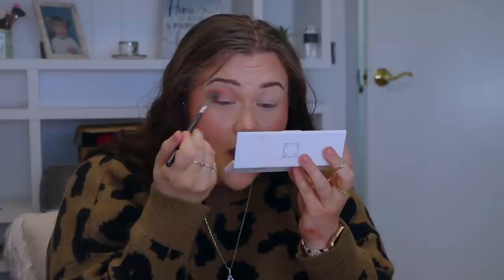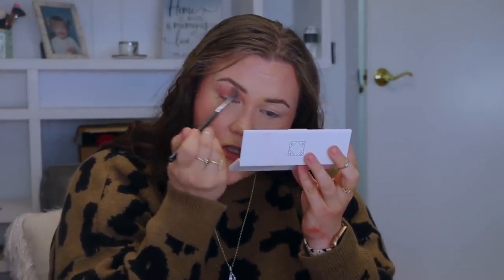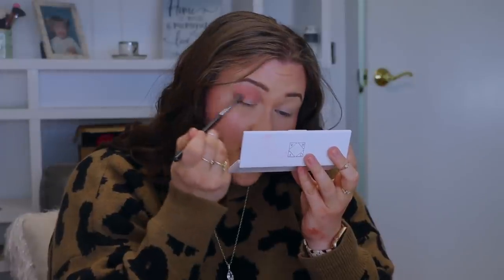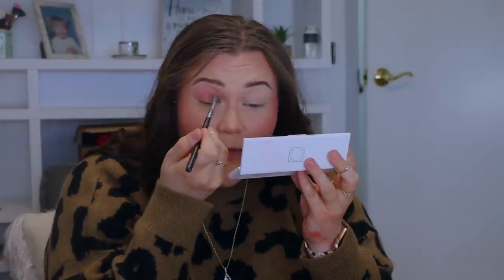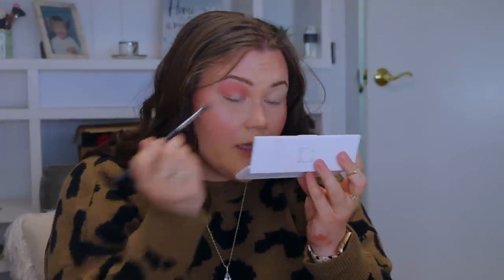I don't want to build up a ton of pigmentation because I need something that I can just blend the other shades into. And this shade, wow, that actually blends out really well. For being as deep of a color as it is, it actually shears out really nicely. It's not patchy. Ooh, I really like, I would wear that color by itself.